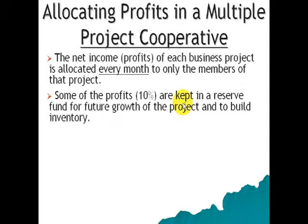Some of the profits, 10%, are kept in a reserve fund for future growth of the project and to build inventory. This 10% is what is taxed as a corporation tax, but really it's a cooperative tax. Only this 10% is taxed. The other 90% is not taxed.